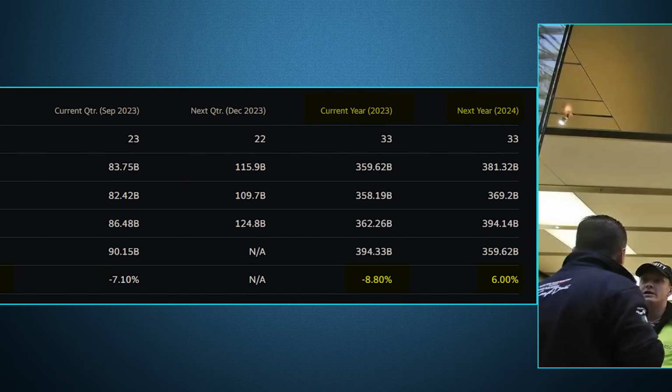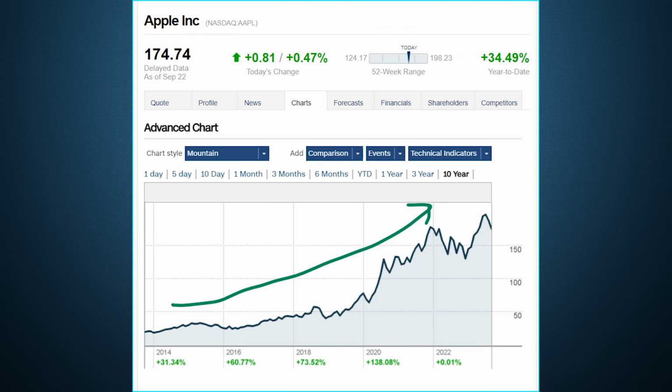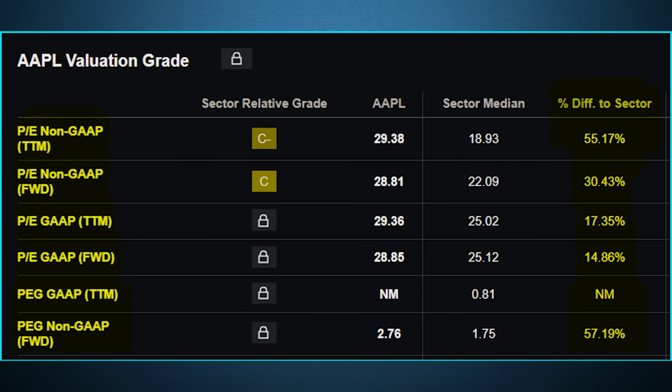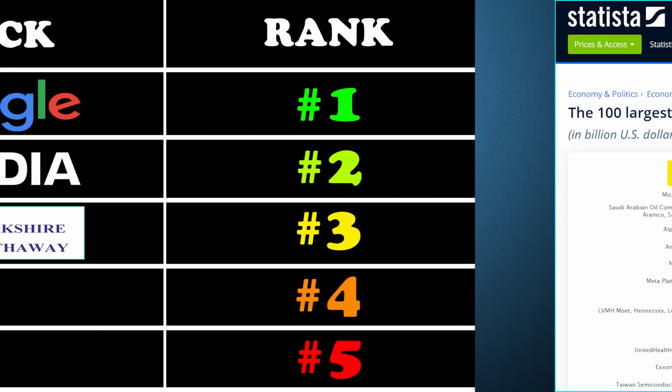But at present time, there's just not a lot of buzz or excitement out there, and that's why sales are actually falling by close to 10% this year and then only rebounding slightly by 6% the year after. Now, that's a hard pill to swallow if you're buying the stock at today's really high price that leaves it trading significantly more expensive than the sector on virtually any metric you look at, while also being the most valued company in the entire world by market cap at close to $3 trillion. Again, long term, I think it's a great stock to hold, but I'd rather wait for a significant dip before buying any more of this stock.